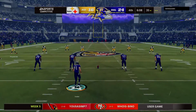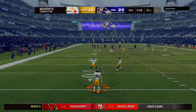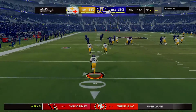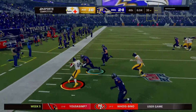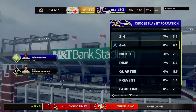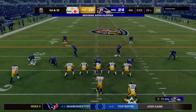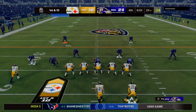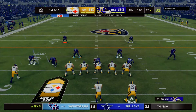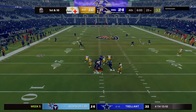Tucker now to kick it away following the touchdown. From the 6. And he's able to get it across the 20 to the 25-yard line. The Steeler offense here about ready for their next drive. There's still plenty of time here in the 4th quarter. Just a 1-possession game, down 8. They'll be looking for the touchdown and 2 points.